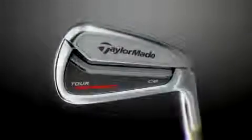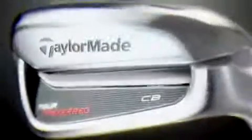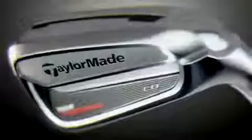And then we take that all the way, sort of totally unplugged. The Tour Preferred CB iron is really all we know. It's all of the great performance technologies and innovations that we have, put into a package that's going to look incredibly exciting, and I think lustful almost, to the really, really good players in the world.